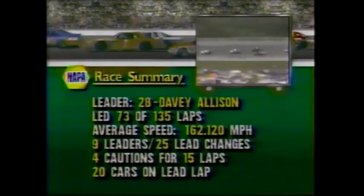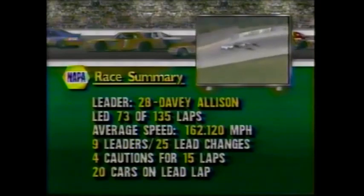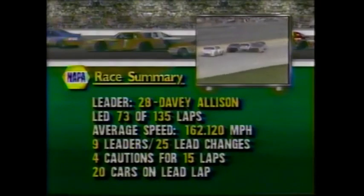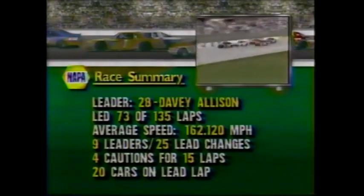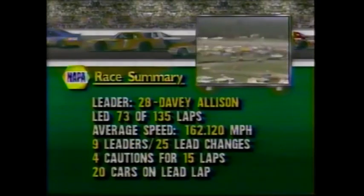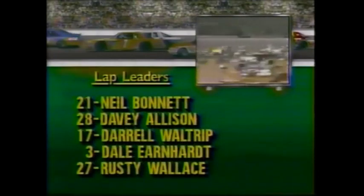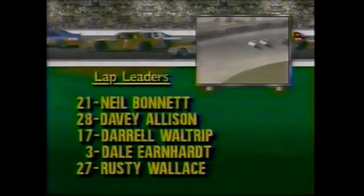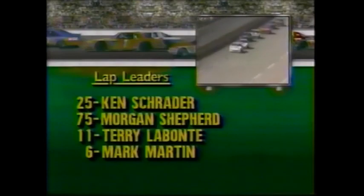Now, our Napa race summary shows that Davey Allison had led 73 of the first 135 laps at an average speed of 162.120 miles an hour. 9 leaders, 25 lead changes, 4 caution periods, total of 15 laps, and 20 cars were on the lead lap at the end of 135. Lap leaders include Neil Bonnet, Davey Allison, Darrell Waltrip, Dale Earnhardt, Rusty Wallace, and also Ken Schrader, Morgan Shepherd, Terry Labonte, and Mark Martin.